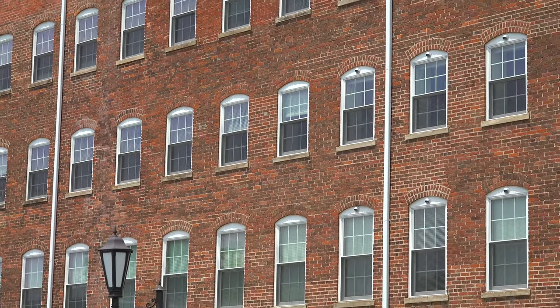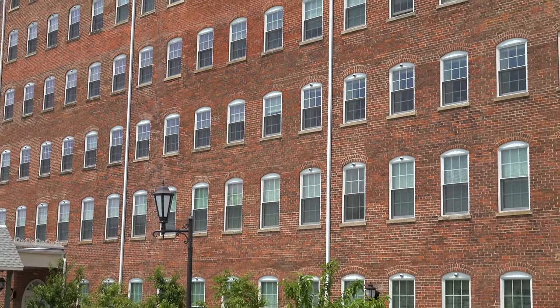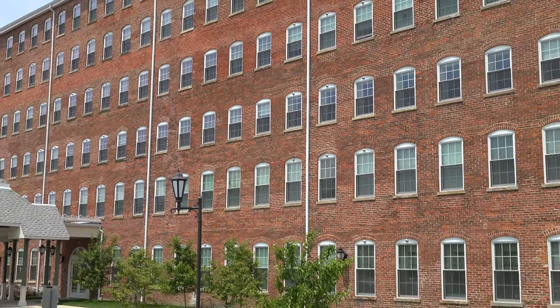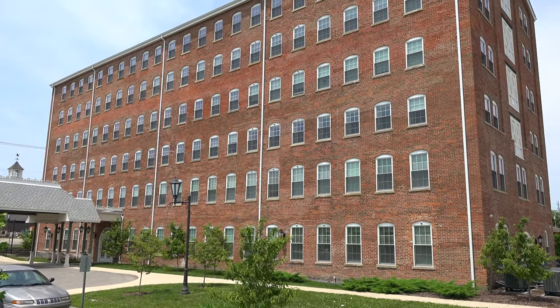Yeah, it's beautiful. I know when we came here, there were people out here enjoying the courtyard and that kind of thing. And how many years has this been standing now? A good 130. And then renovated into its current use for how many years? About five.